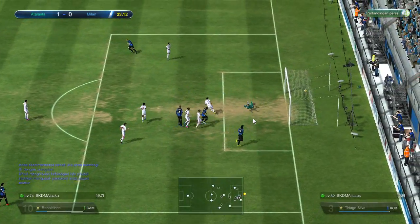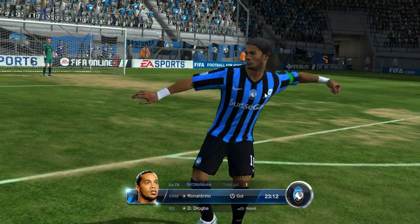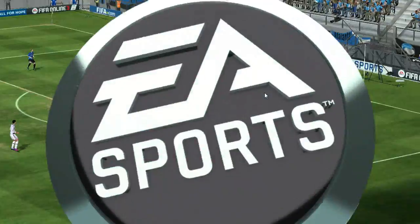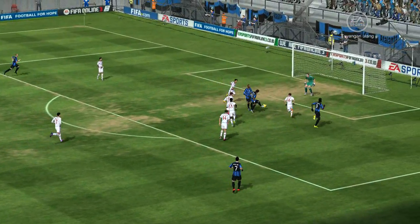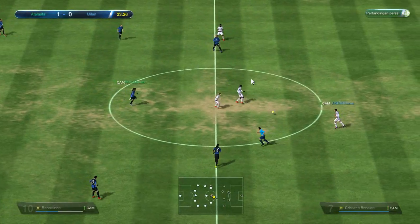In with a chance. It's a very good finish, isn't it, Andy? He's taken it very well. I think what I like about this player, Martin, he makes finishing look so, so easy. And the score is 1-0.